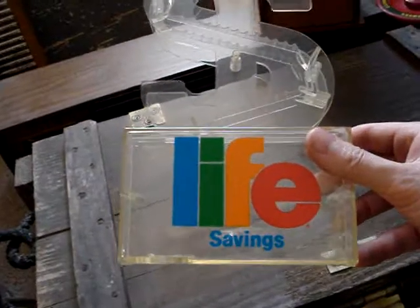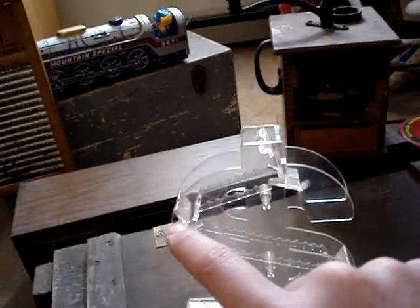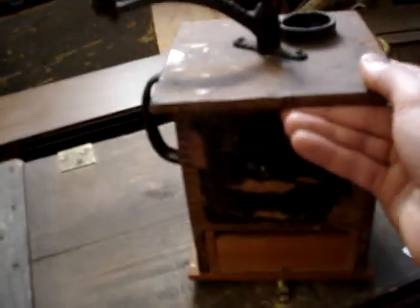Alright. Right here, this is a very, very cool piece. Life Savings. The cereal Life. It's a cool piece of advertising. What it is, you put a quarter in the top here, and the quarter spins around all the way down, and then goes in. Cool piece of advertising. I mean, I haven't even seen these anywhere. I got this for $1.50. Alright. Now, this piece. Pumped for it.